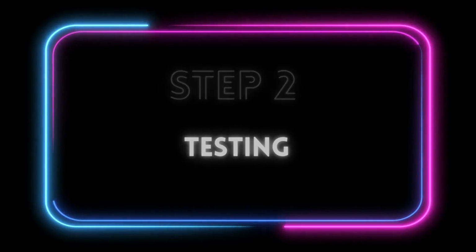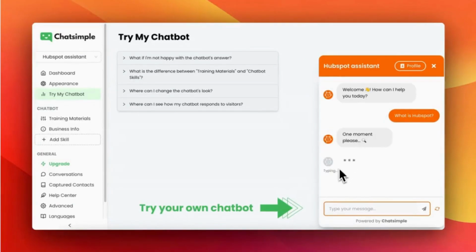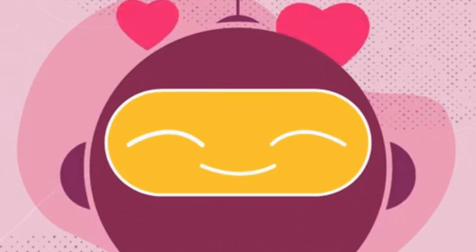Step 2: Testing. Now, let's test our bot. Think of questions related to the website you linked. This helps in understanding how well your bot responds. Add multiple questions to ensure comprehensive answers. Perfect. Our bot is now well-versed with the website content.